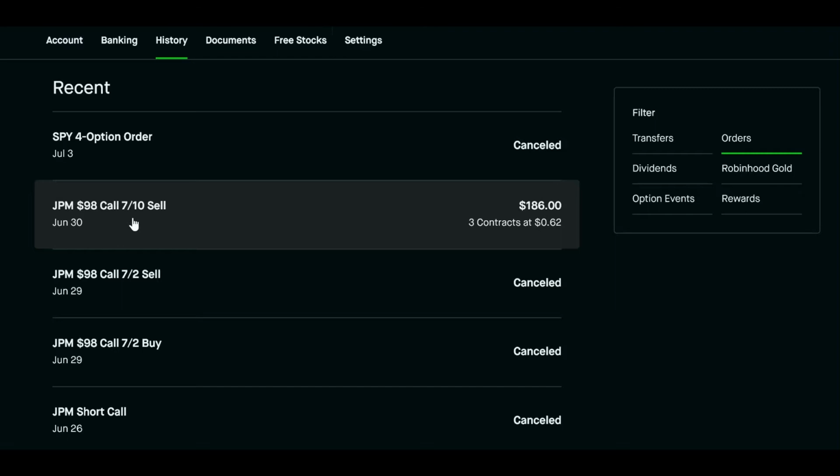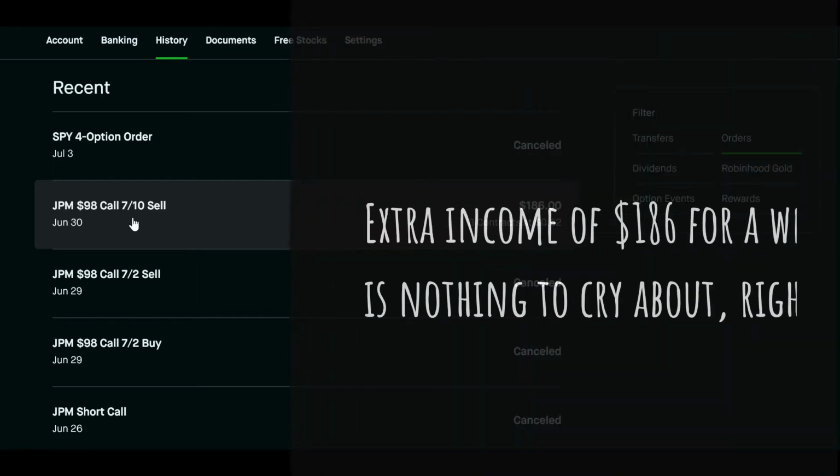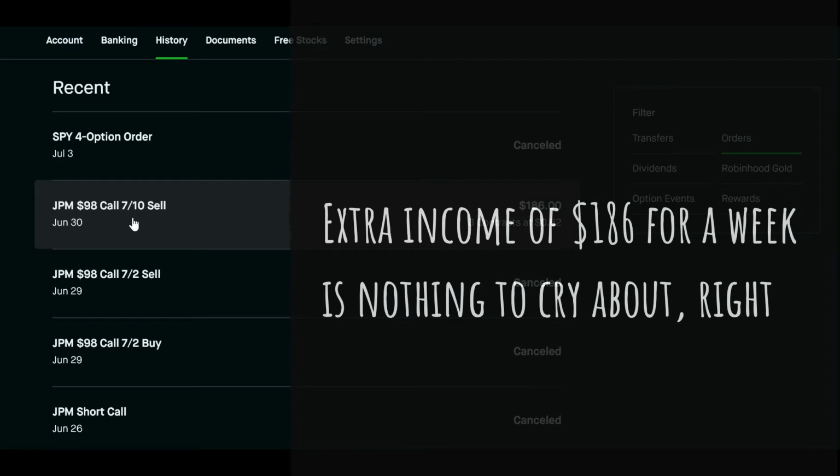But the following day, on June 30th, I was able to sell 3 contracts at $0.62 for an overall price of $186. And the strike price was $98, and this is for the following week, 7/10 Friday. So that is the only option trade that I did in this account, and I made $186.